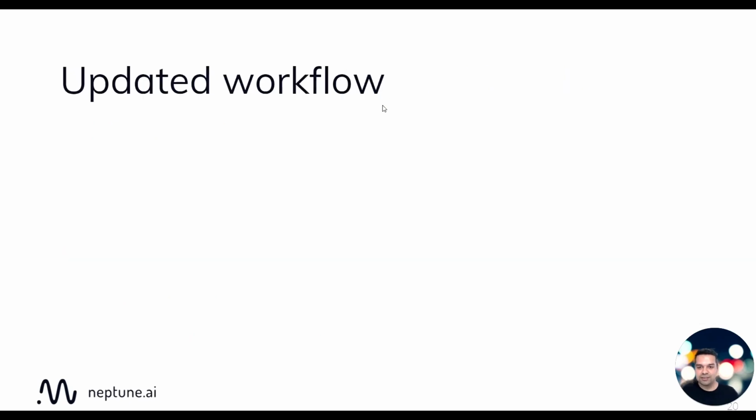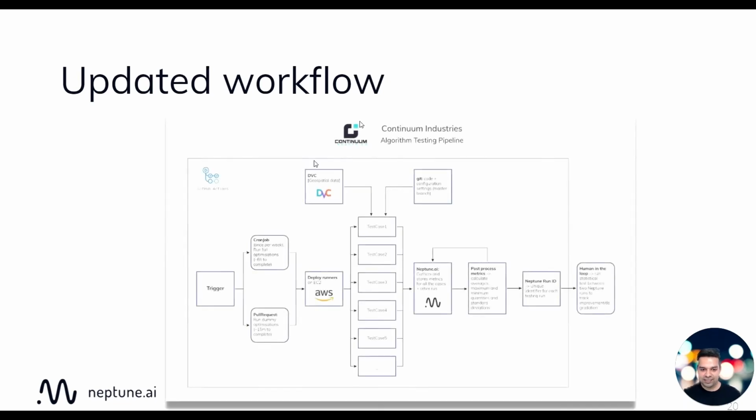And we were able to collaborate with them and update their workflow. I'll take this opportunity to walk you through their updated workflow and how they solved the problem they had on hand. Effectively they were using the SaaS solution which we provide, and if we go through the workflow, they ran all the experiments in EC2 instances.